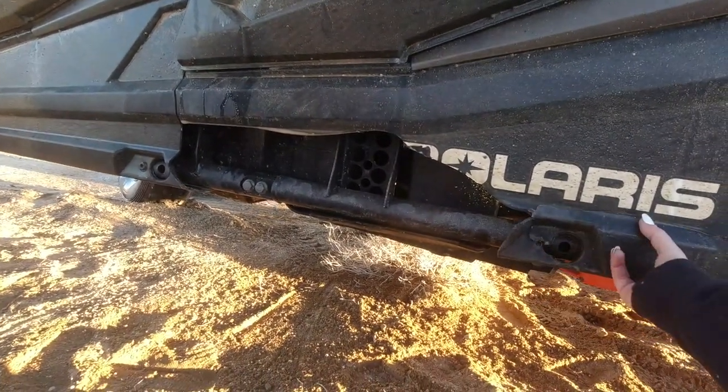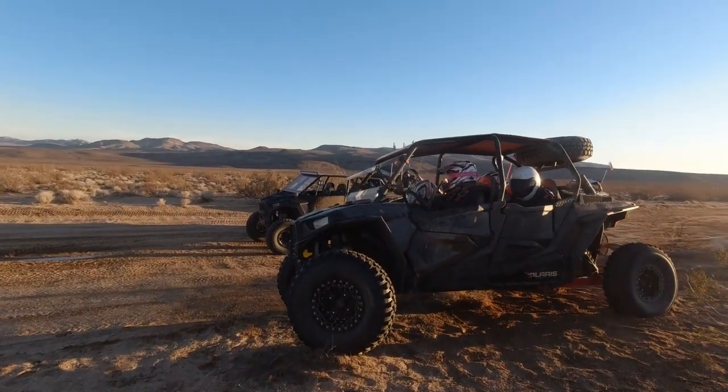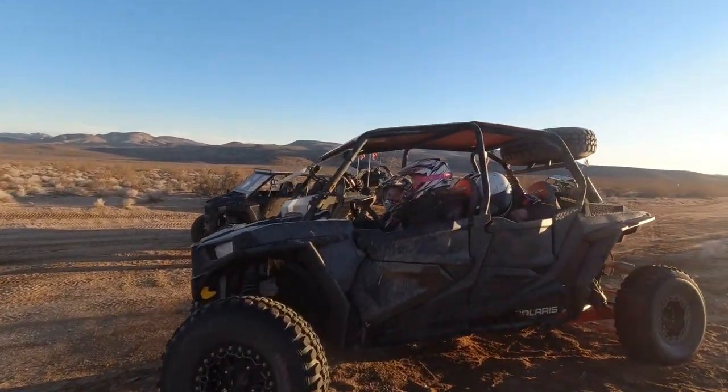Hey, babe, you have the freedom up in the top shackle. I put the freedom up in the passenger seat and the top shackle. Oh my god, yeah. No shit. Bye, guys. See, everybody's safe.